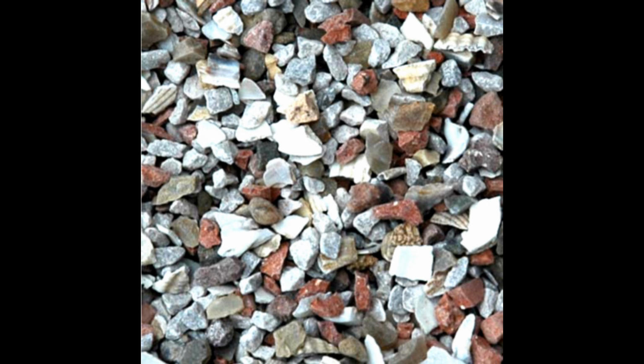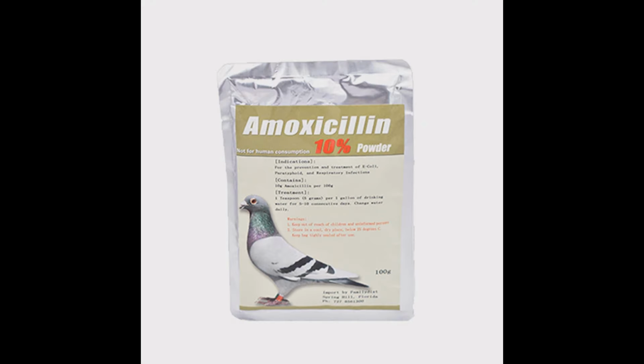Grit is small stones and coarse sand racing pigeons intentionally swallow to accumulate in their crops and gizzards to grind up food and seed as part of the digestion process. Mineral supplements provide essential trace nutrients needed for bone health, metabolism, and proper enzymatic functions. Both play crucial dietary roles during normal daily function. However, during medication time periods, they can greatly inhibit antibiotic absorption and effectiveness if still provided uncontrolled.